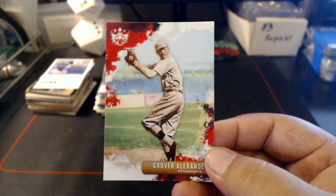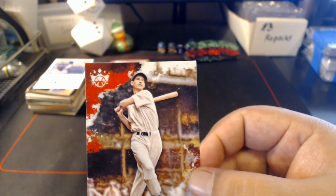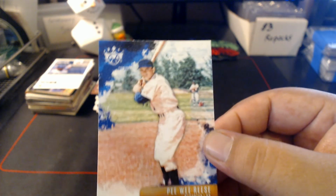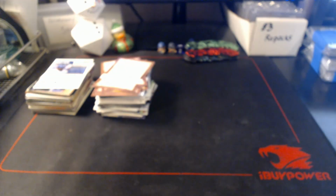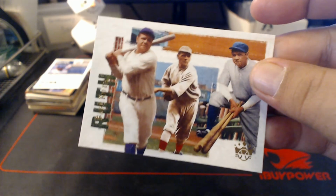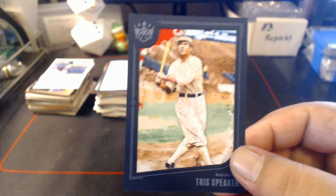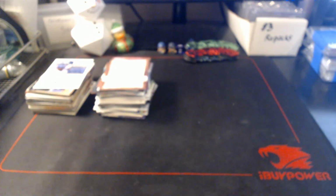And then we got some Diamond Kings here with Grover Alexander, Yogi, Joey D, Satchel Paige, and Ted Williams, Pee Wee Reese. A couple of these Babe Ruth Collection cards, Babe Ruth, and then the checklist from that insert set. It's only 4 cards in the little insert set, and you only could get them in the bonus packs. We got a blue frame Tris Speaker, and a blue frame Paul Waner. And we got a Hall of Fame Heroes Ted Williams, and a Mel Ott Hall of Fame Heroes.